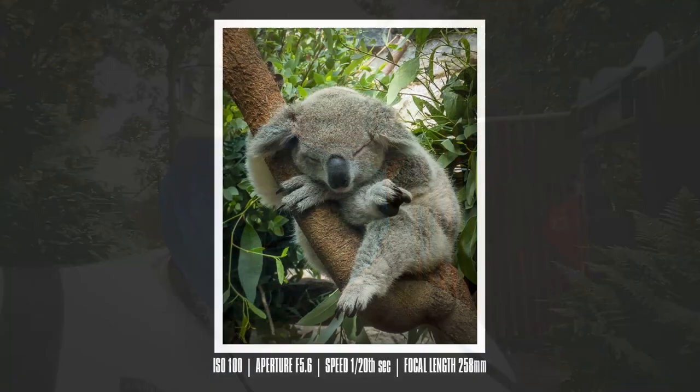Last time we were here, which was about 8, 9 years ago, they were all asleep, no doubt stoned on their eucalyptus leaves, as they do. But yeah, good little animals to capture, because they're quite slow moving, so shouldn't be hard to get a shot if we can see them.